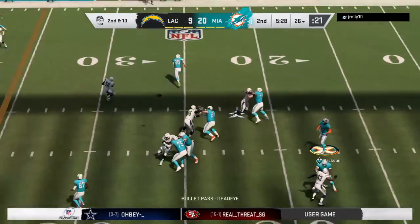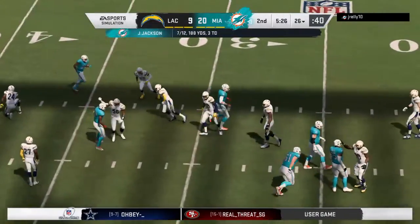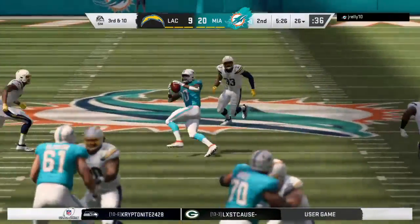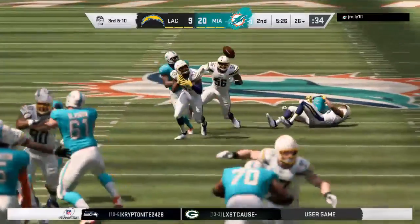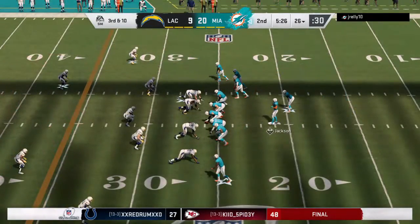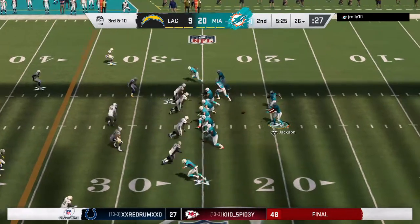Looking to throw on second down. Jackson will be complete to Breida. And this one incomplete. Too much contact to hold on to that one, and it's third down. Didn't have a receiver open downfield as it turned out. Couldn't even find his outlet man because of the coverage. It was way too tight. Unable to find anyone open.